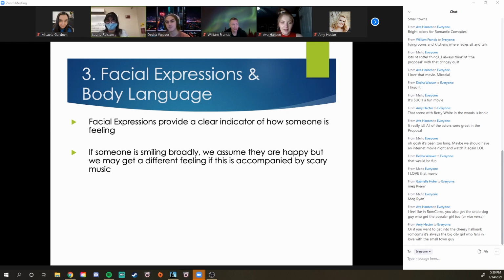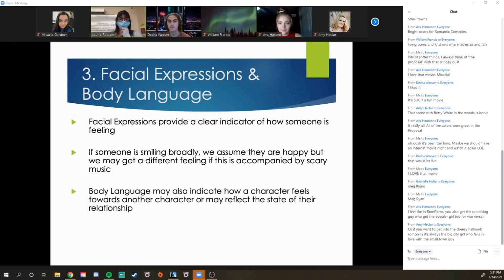So it depends on how that expression is presented and what the setting is and what's going on. Like it says here, what you're hearing could change the meaning of it totally. And we're going to look more into that later in the semester with a special assignment I got for you guys. And then also it may show how they feel about another character, or really what's going on between those characters.